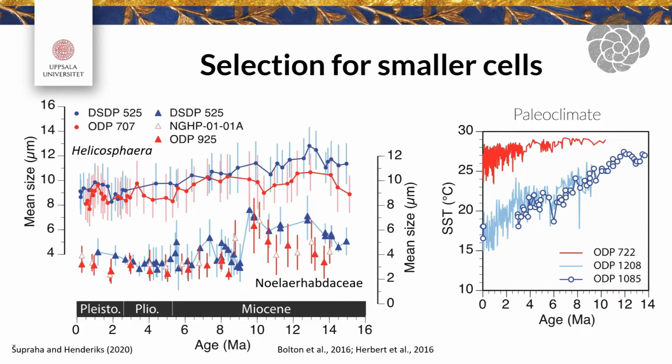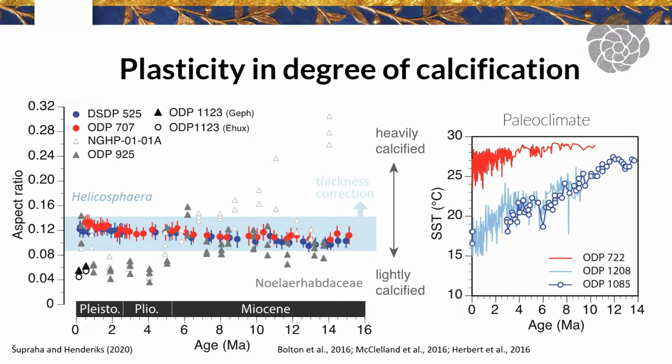So there's multiple research groups puzzling about these questions, and I think in recent years we've come up with quite a nice set of data to try and ground truth this story. So the other part of our investigation was how about the plasticity in the degree of calcification, or how did the biogeochemical output of these algae change or evolve over time? And that's where we went to, let's say, investigate this aspect ratio.